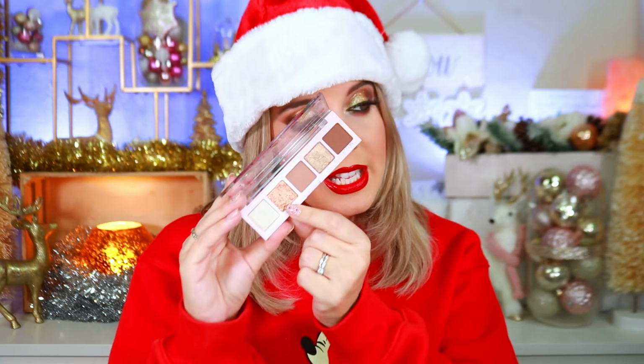This is going to be a pressed glitter right here, so it's still not my favorite. I'm not a fan of pressed glitters, but definitely an easy palette to work with. So that is why at number 34, we do have the ColourPop Warm Wishes palette.